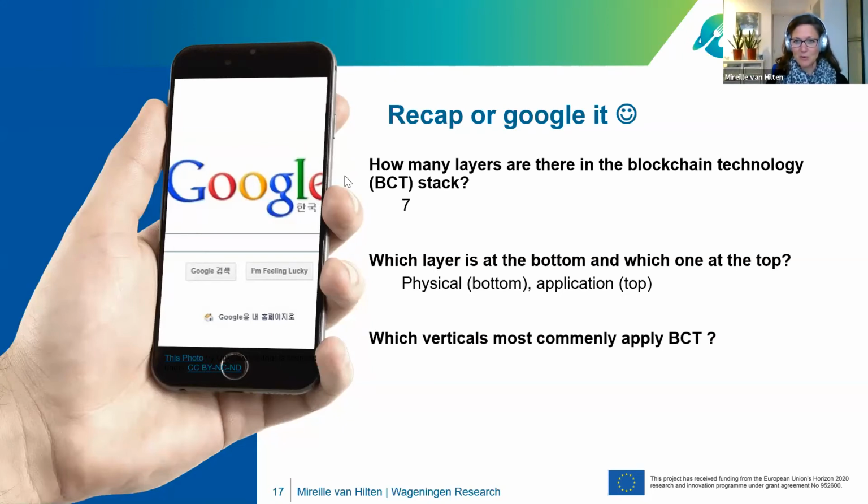Which verticals most commonly apply blockchain technology? It's basically a guess because we haven't really told you. But what's your guess? By vertical, we would say an industry, or which sectors do you think mostly apply blockchain technology? Maybe we can do an open mic for 2 seconds. So anyone who wants to write or say which sectors they think mostly apply blockchain?